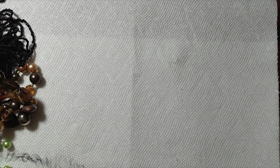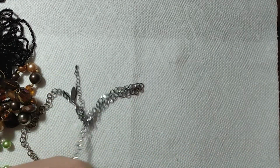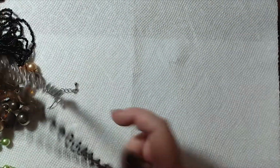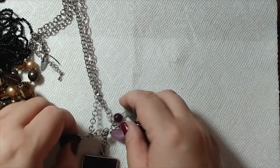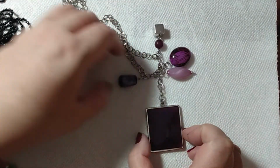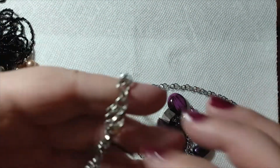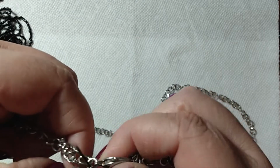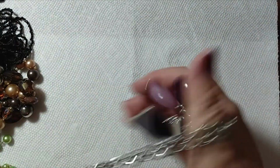Okay, next up. This is quite tangled. Oops, okay. If I don't break it first. I think that's dirt. Okay, so we have a square stone. And then some assorted beading, all purple tone. And a big silver tone chain. Does this have a brand? It does. And it's another New York and Company. Okay, we'll clean that up.